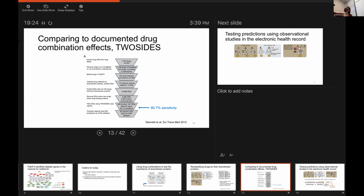And the number is a little bit small, but just to go through the scale of the analysis at the top, again, we started with 1,970 drugs across 34 adverse reactions. Of those 1,900 or so, 1,100 of them were in DrugBank, and about 970 of them were connected in my interaction network. So I had to filter out some of those to do this prediction. I had about 424 drug networks connected to 24 of the adverse events. For some of the adverse events that the FDA cares about, one of them, for instance, is suicidal ideation, they don't really have a good pathway annotation for that particular adverse event, so I'm not able to draw a network for it. But then we end up getting 172 network classes across 12 adverse reactions.